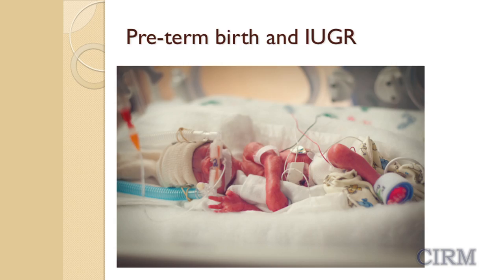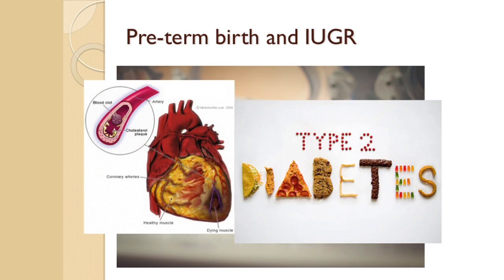And in fact, there are multiple complications they go through, and even if they survive their neonatal period, when they're adults, they have an increased risk of developing metabolic syndrome and cardiovascular disease. So it's a complication that basically keeps on leading to further complications in adult life. And all of this is because they just had a bad placenta.